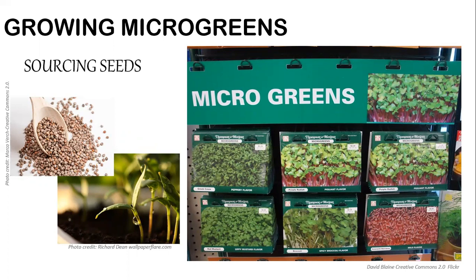You don't need to use just the packets of seeds that are specifically labeled for microgreens. Seed packets from the store can be used to grow microgreens, although there are several varieties that do better than others, and we'll talk about that in a moment. Vegetable and herb plants are the most common seeds grown as microgreens. There are several companies that sell microgreen mixes, and these mixes are especially good for beginners because they're mixed so they know when they're going to be coming up all at the same time.